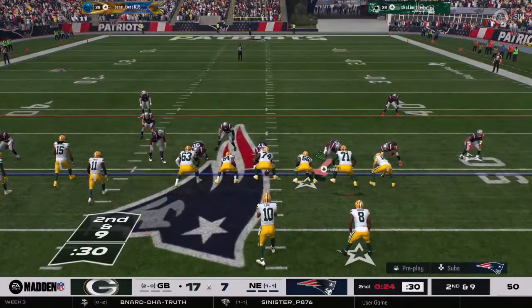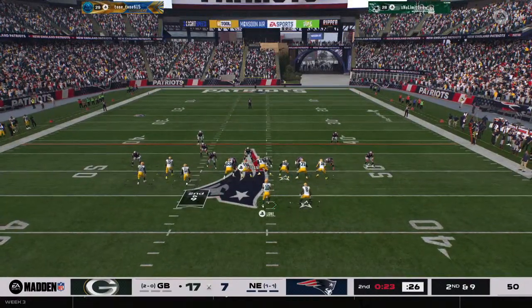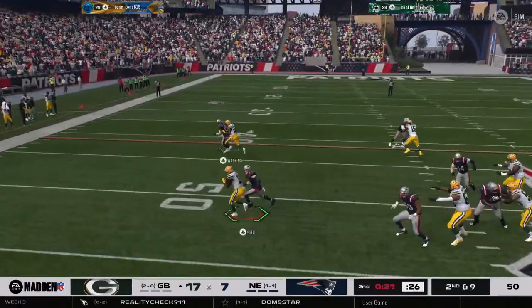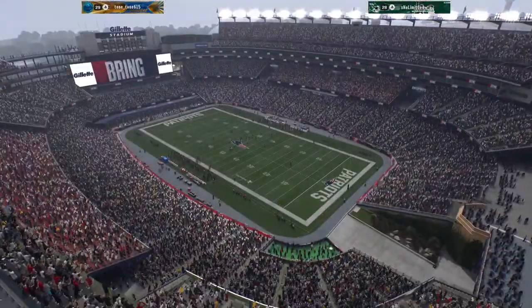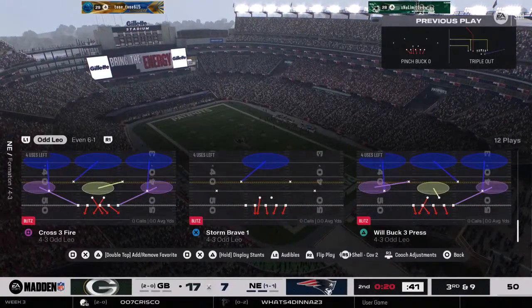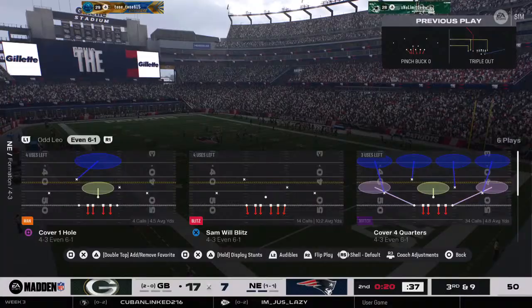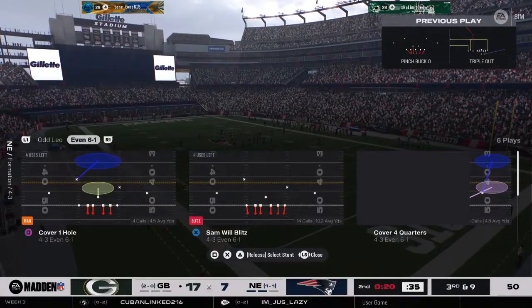Here we go, set. Shot, 17. Ready. That's complete to Reed, out left, and they get him right at the line of scrimmage. Timeout taken by the Patriots, their 1st of 3. They'll have 2 left to work with before halftime.